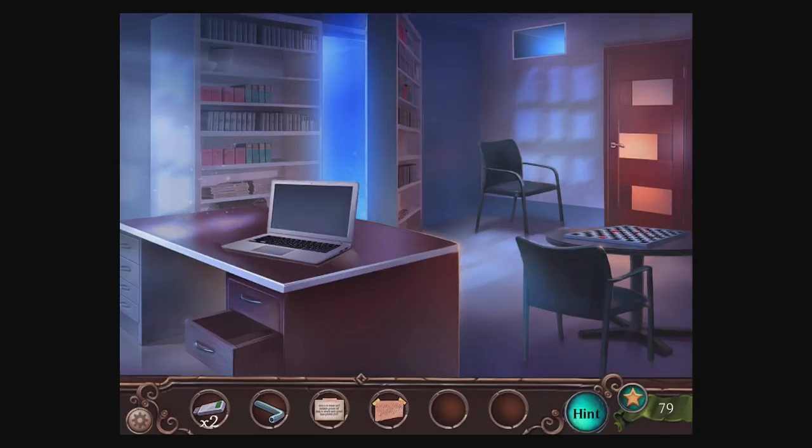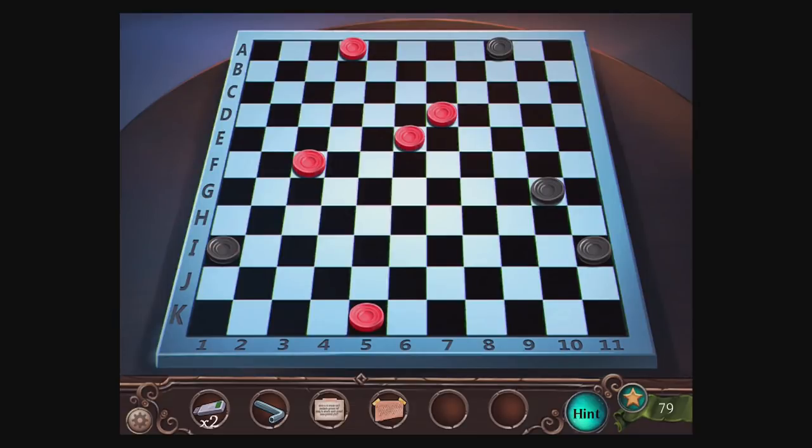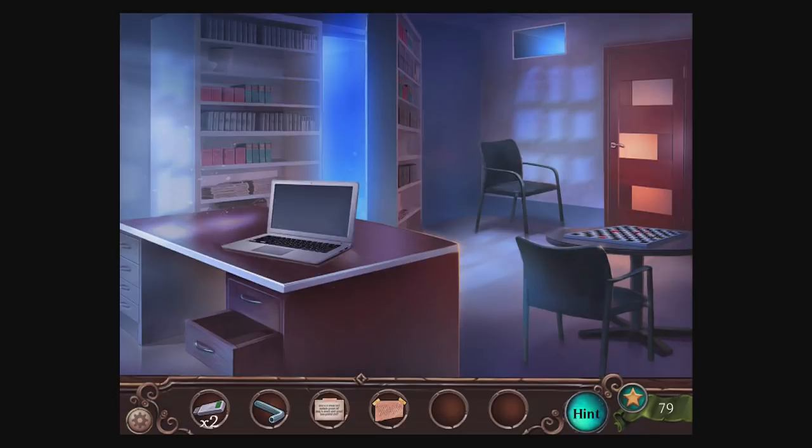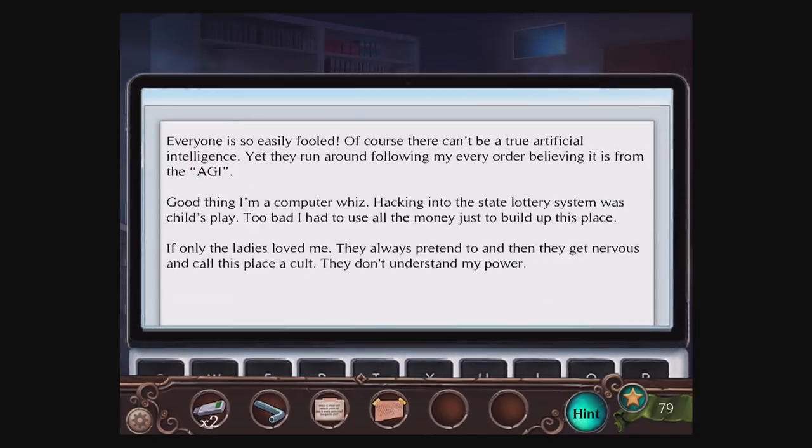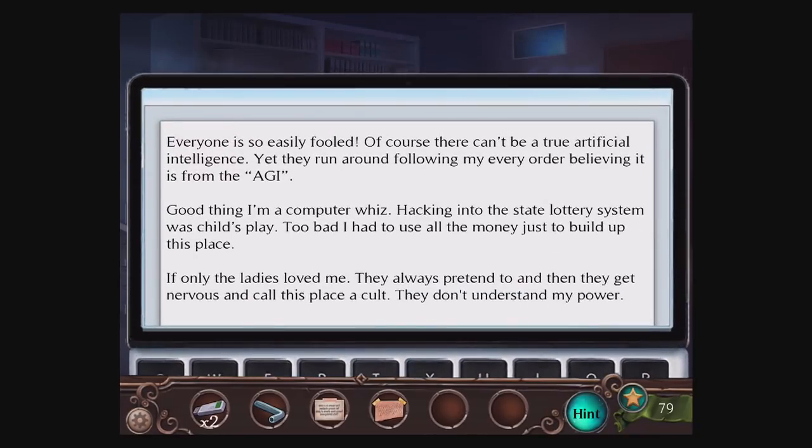And so go back to the checkerboard, and if you follow the numbers, you'll get "I faked AGI." So that's the password to the computer. I faked AGI. Make sure to make it 3 words. Okay, now you have a confession from Seth.